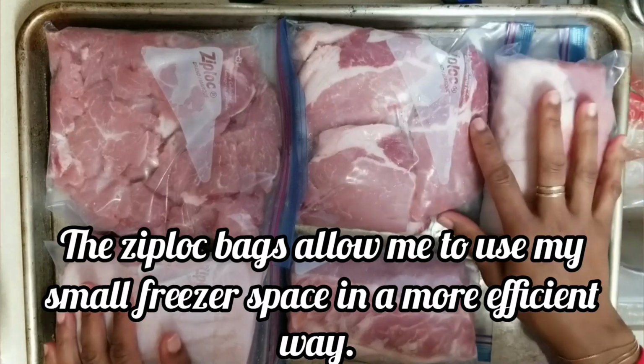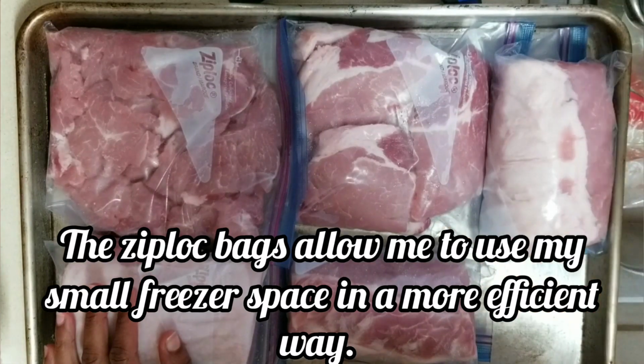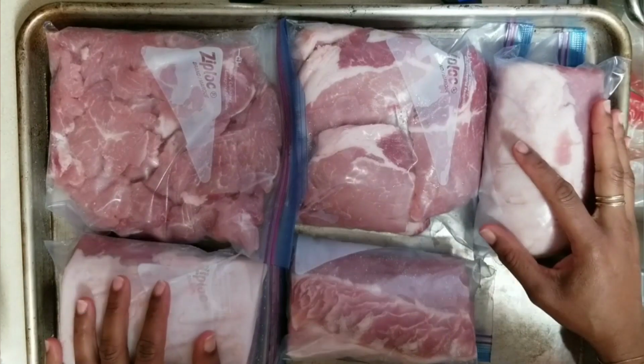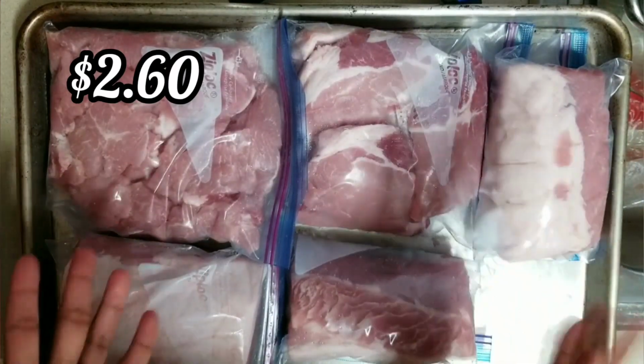So if I divide 13 by 5, that is $2 something each. Yep.